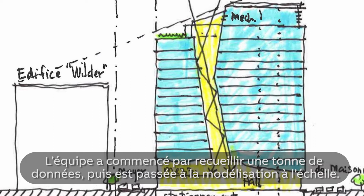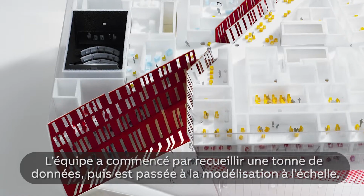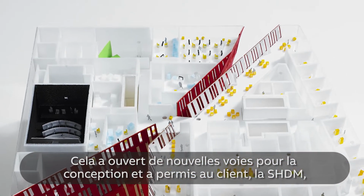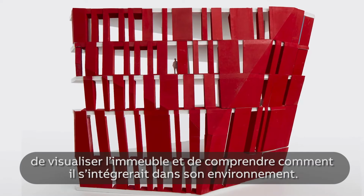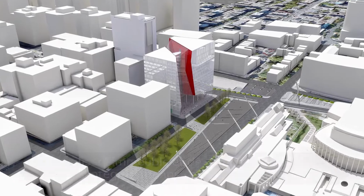The team started by building a mass of data, then progressed to scale modeling. This uncovered new avenues for the design and allowed the client, SHDM, to visualize the building and understand how it would fit into its environment.